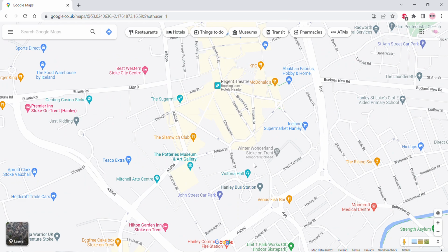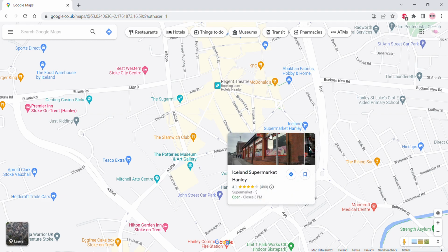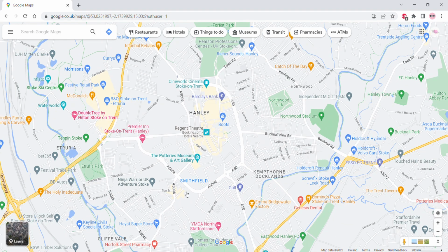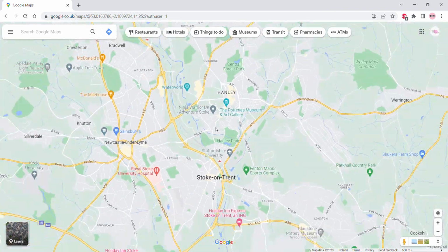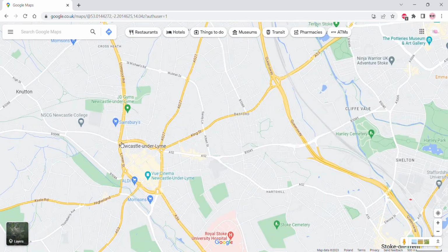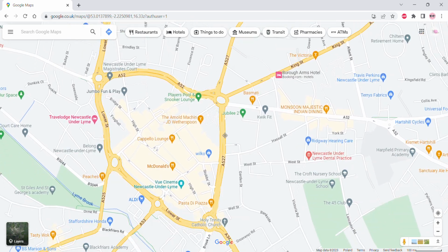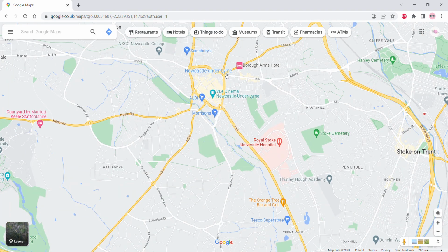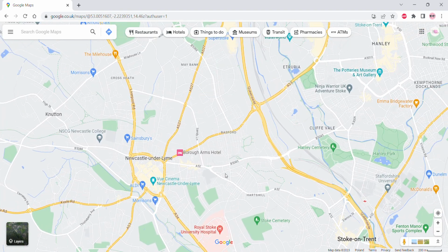That would bring you directly to Hanley bus station. You don't even have to get off anyway, just sit in there. Just make sure you take the bus that says Hanley, because sometimes they will stop at just Newcastle-under-Lyme. That's the nearest town to Keele, which is right here. Sometimes they will just stop at the bus station there, and you'll be stuck. So just make sure that you take the bus that says Hanley.